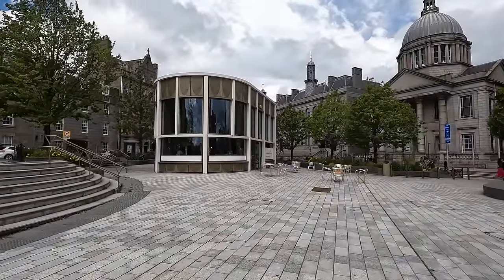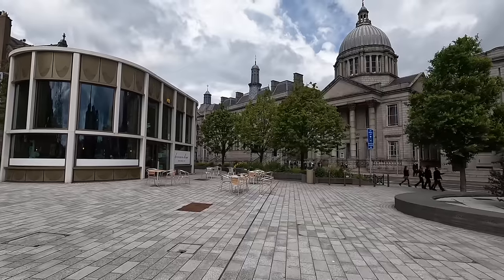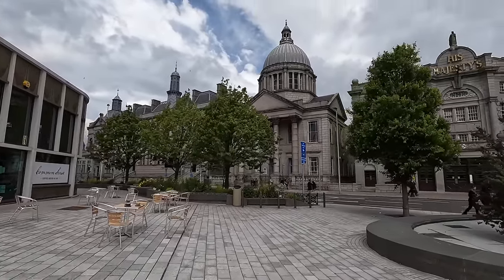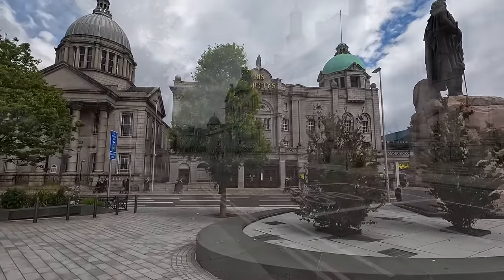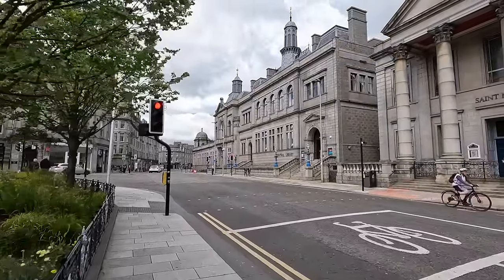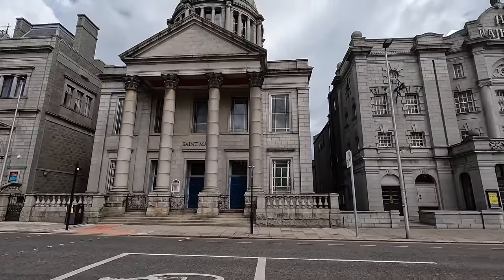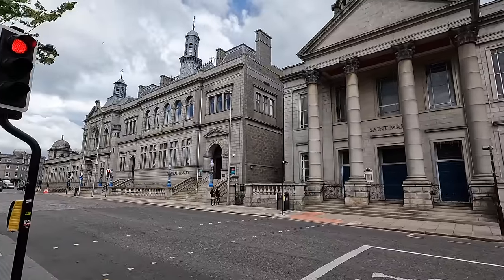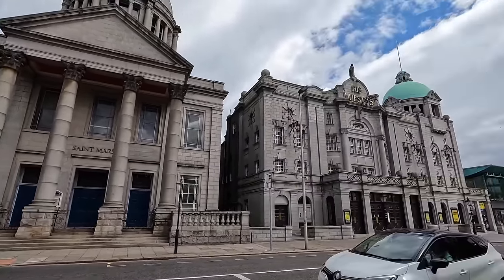Here's the Rosemount Viaduct Pavilion. And then behind that we've got Central Library, St Mark's Church, and His Majesty's Theatre. Now here we've got the Central Library. So these three buildings, you've got the Central Library, St Mark's Church there, and His Majesty's Theatre. And apparently they're known as Education, Salvation, and Damnation.